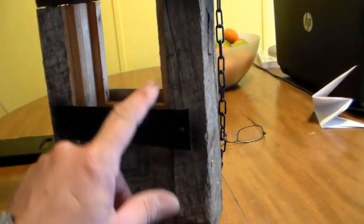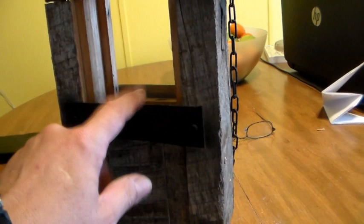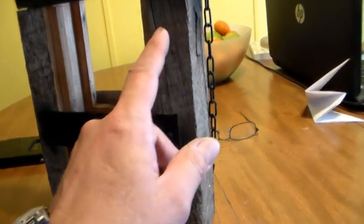Well, I ran into one problem here. The grackles and starlings were grabbing onto the lip here and hanging on and pecking. So I'm thinking I'll put this little piece of aluminum here and see if they can't grab onto that, where the woodpecker will grab down here and peck, or on the side or something. So we're going to give this a shot.